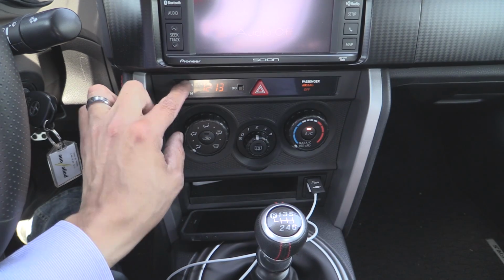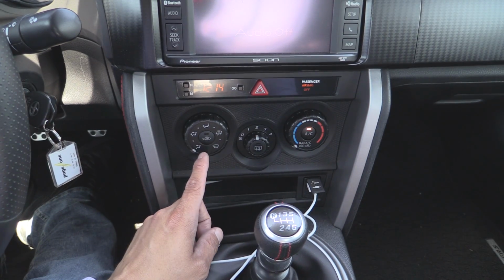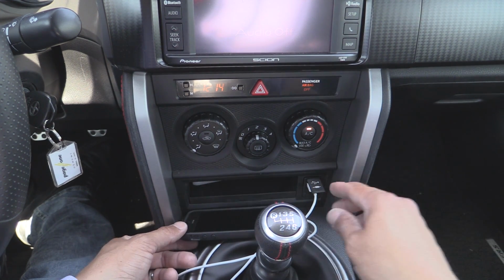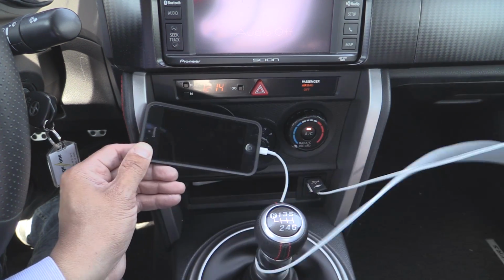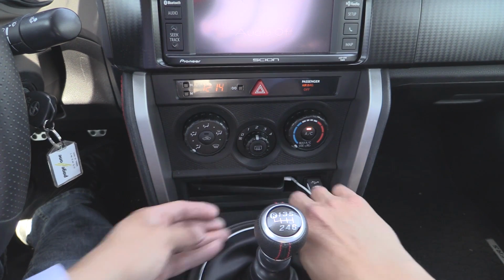Below the radio, we have our analog clock, hazard lights, single zone standard climate control. You can get automatic climate control in the monogram version of the FR-S or in the BRZ Limited. We have a single USB input right over here with an auxiliary input as well. I have my smartphone connected right here, and then there is this little slot right there underneath the climate control where you can stick a phone.